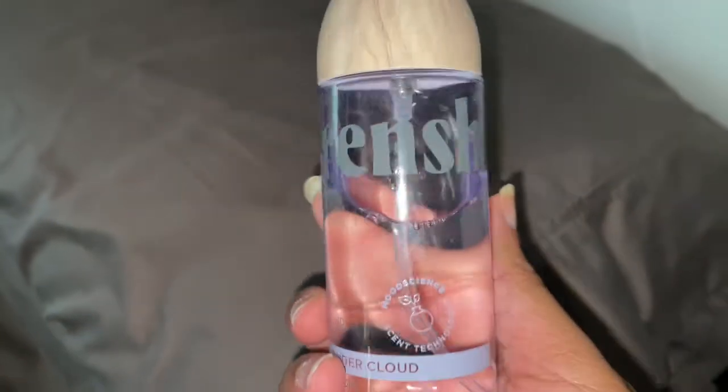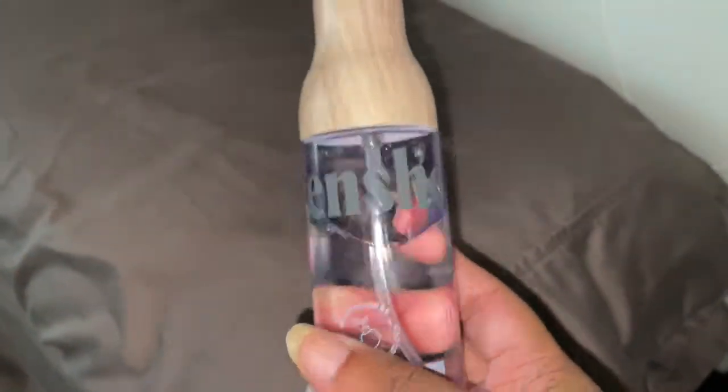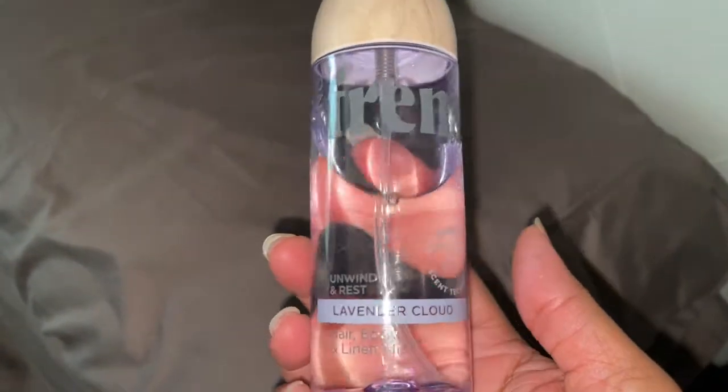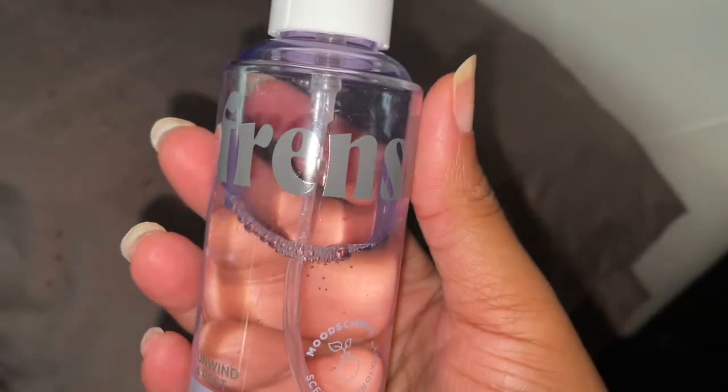So sleeping in the day is not always easy. So we do have blackout curtains in the bedroom, to keep the daytime light down. I also find that any kind of sleep aid is so much appreciated. This Frenchie has this lavender vanilla cloud. And what I like to do is just spray me and my husband's pillows with this. And lavender is so relaxing, and it really does help you sleep better.